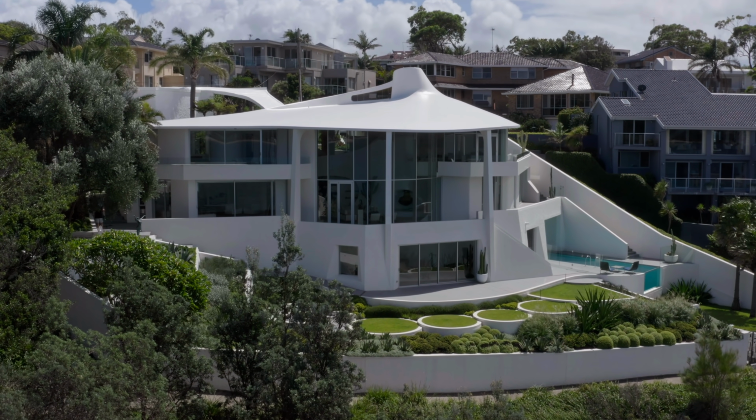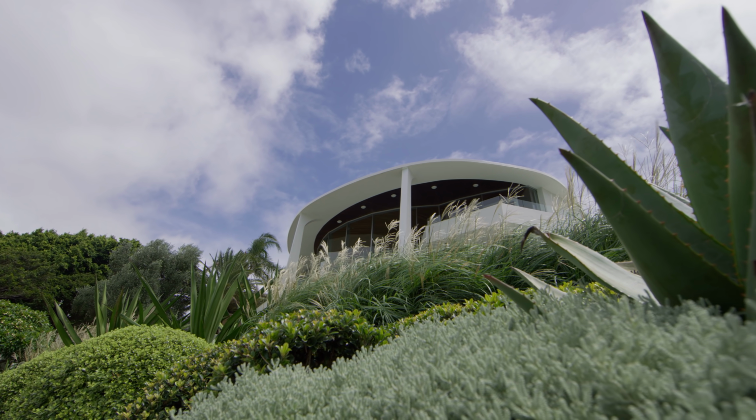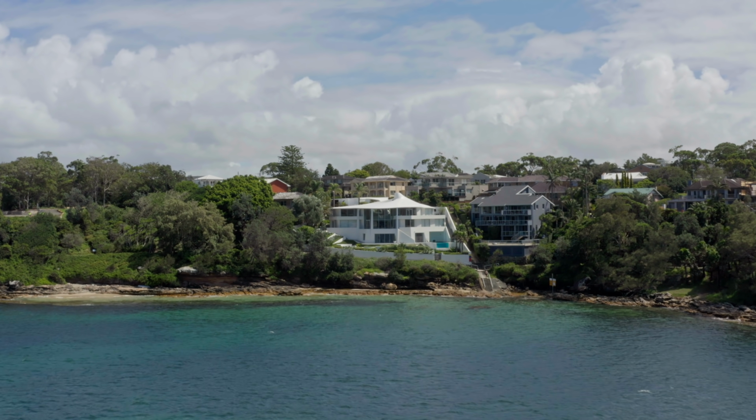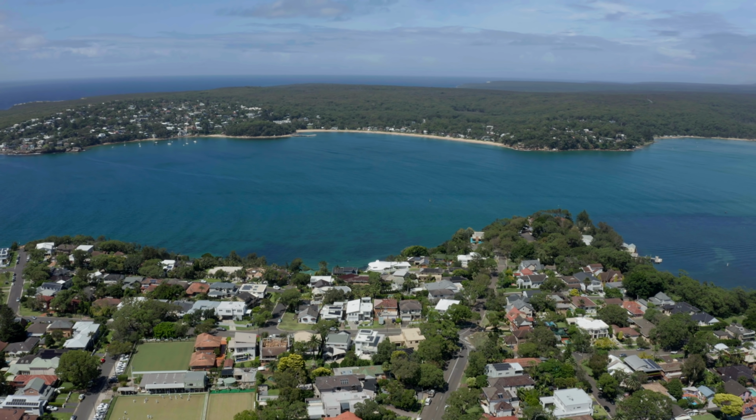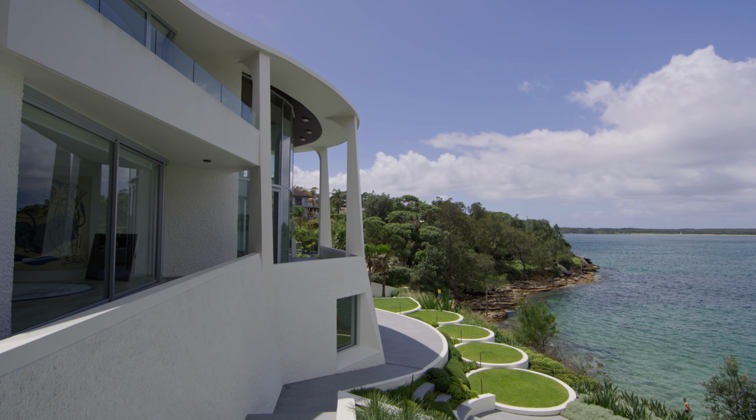Cove House was an amazing project where Secret Gardens was engaged to design the gardens surrounding what is truly an iconic home. Cove House sits at the most southern tip of Cronulla, commanding 180-degree views over Salmon Hall Bay, across Port Hacking to Gibbon Beach and Bundeena.